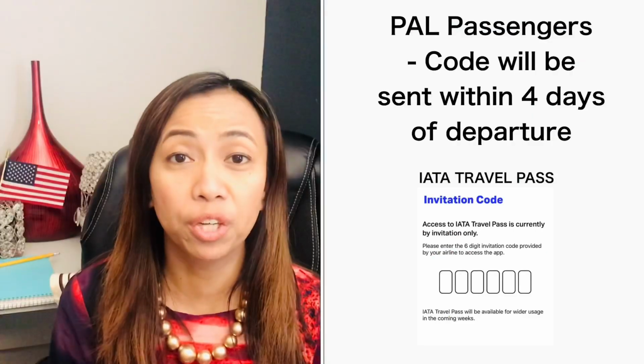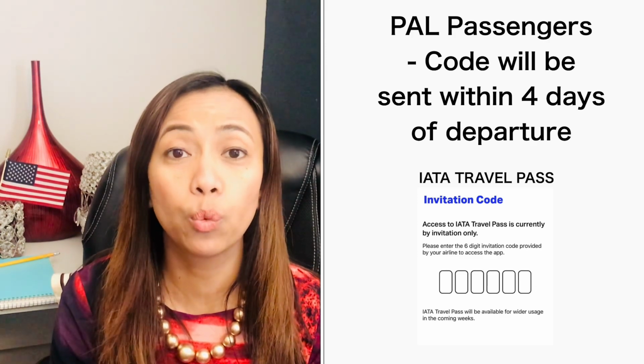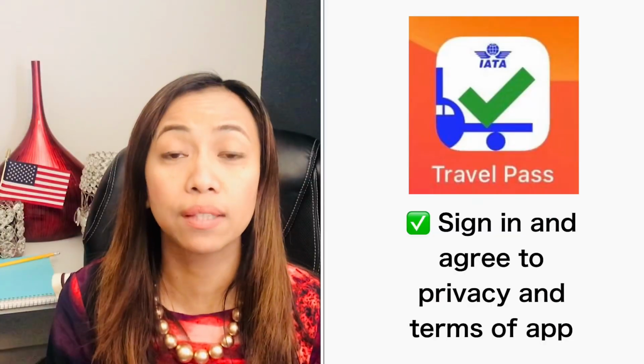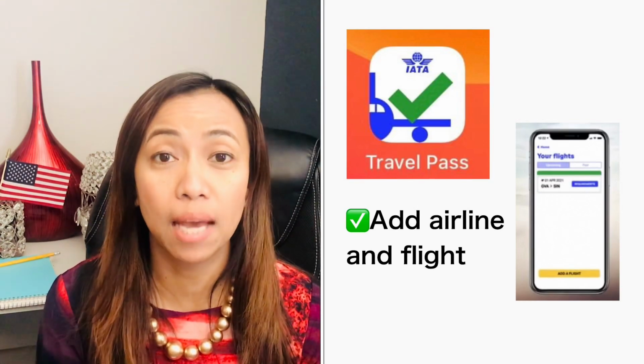If you're a passenger of the Philippine Airlines, after downloading the app, you may now enter the code. The code will be given to you within 4 days before departure. After entering the code, sign in and agree to all data, privacy, and terms and conditions of the app. After creating a digital profile, now you can add the flights. And if you're a passenger of Philippine Airlines, you can now add Philippine Airlines and the flight number.